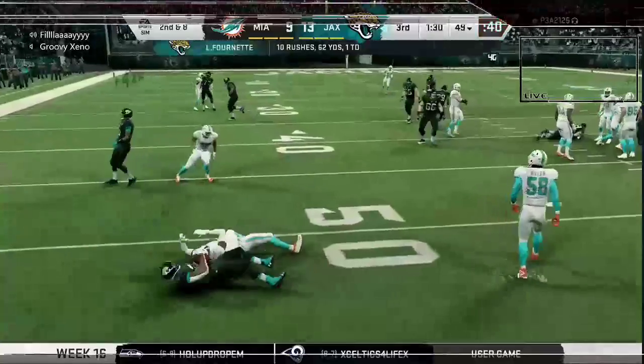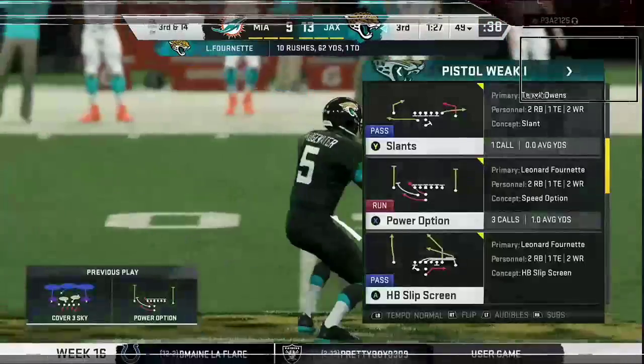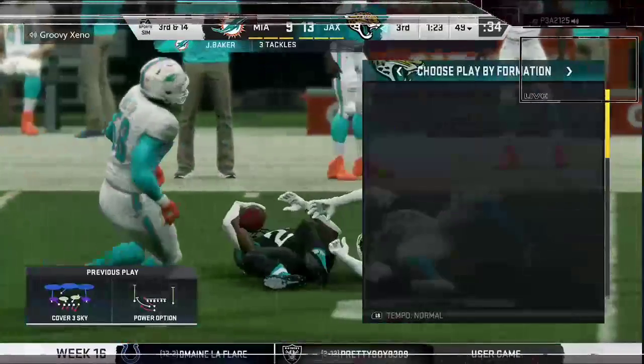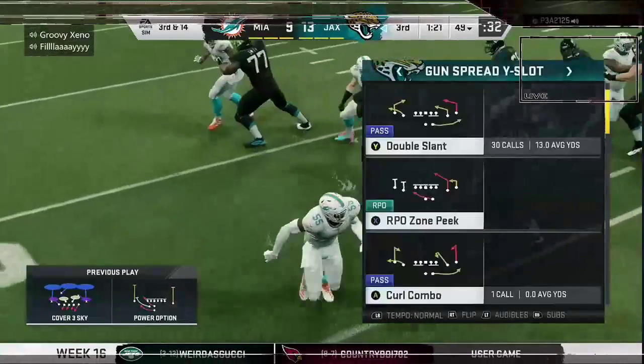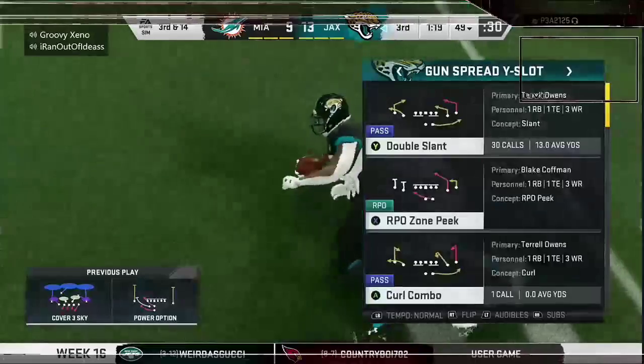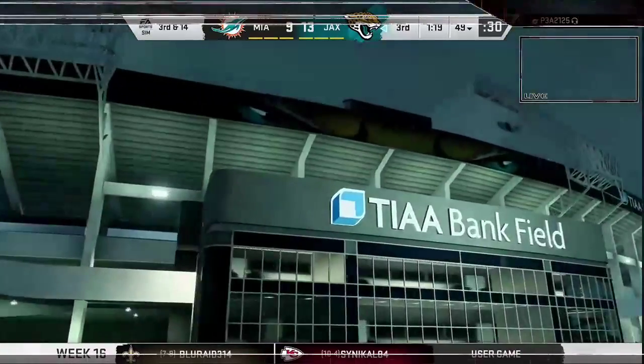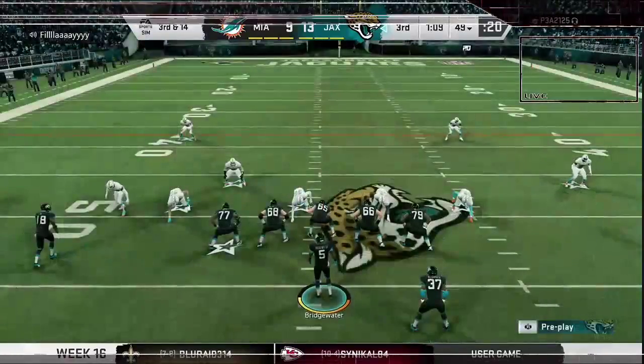The pitch to Fournette. And that play will go nowhere. Losing yardage back near midfield at the 49. Call it a loss of 6 on the play. And it's going to be 3rd down and a ways to go here. 3rd and 14. Here we go.